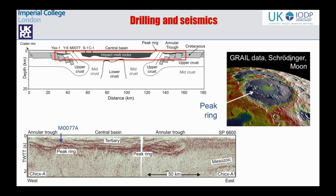So what does Chicxulub look like? I think Damon showed some beautiful pictures of the moon. You can see lots of craters there. They look similar to this one, and they had a basin, and in the middle of the basin they had a peak ring. Quite a few of the craters he showed had a peak ring, just like Schrödinger. And that's essentially what Chicxulub looked like straight after the impact.